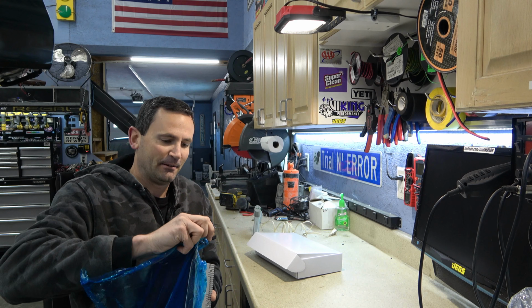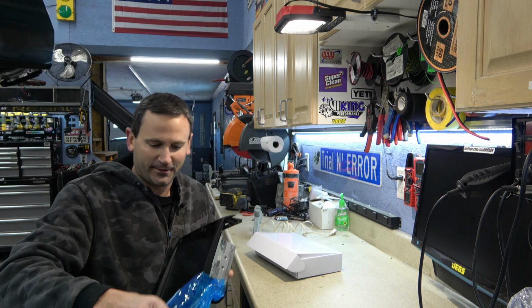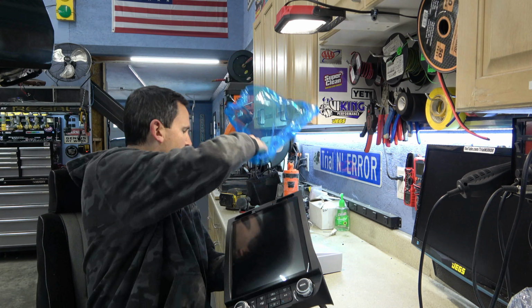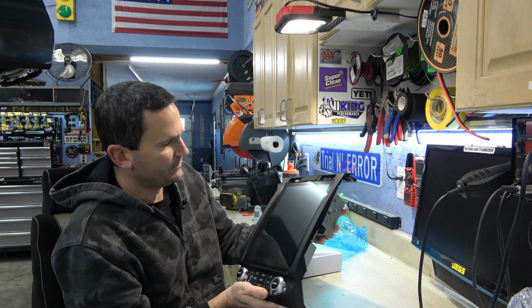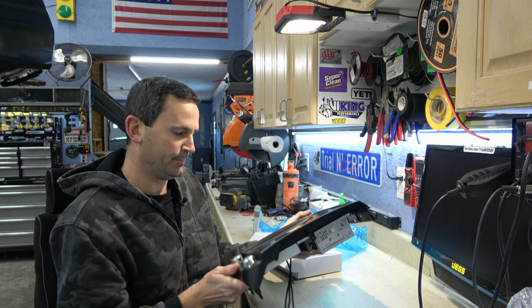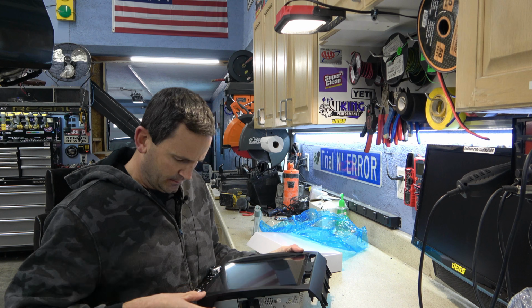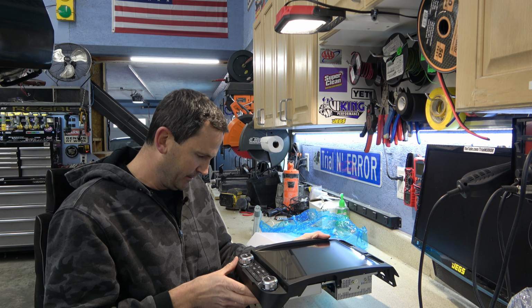I've been installing car stereo since before I could drive a car, so we should be okay. Woo, very nice. Good weight to it. Oh, that trim is beautiful. Oh, that is nice.